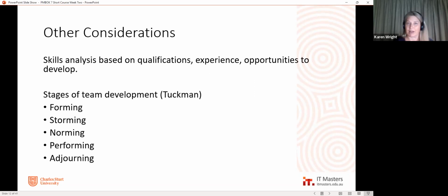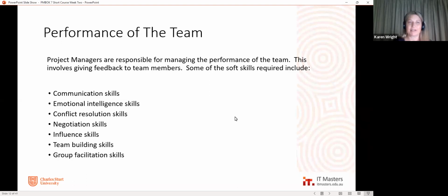It's a bit of a HR partnered job, but it is one of the things that we have to be good at as well. So again, it's one of those things about project management. You have to have skills from all these different areas. So these are some of the skills that you'll need: communication skills, emotional intelligence, conflict resolution, negotiation, influence, team building skills, and group facilitation skills.